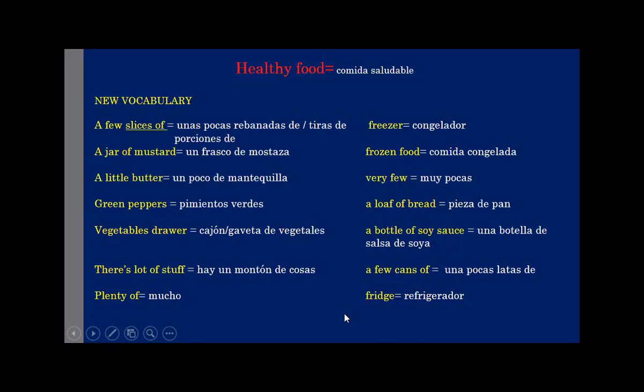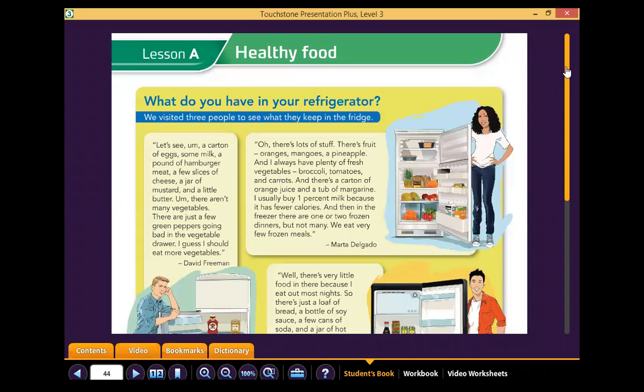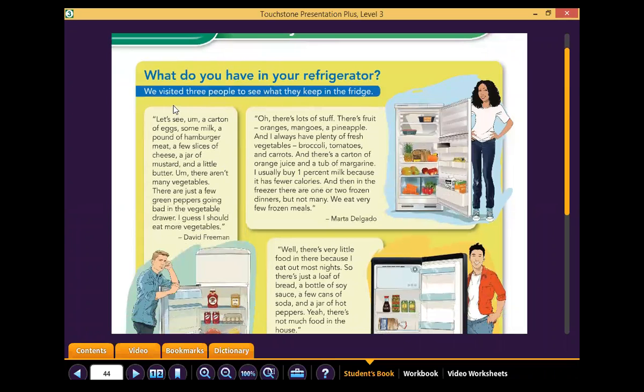Remember that you can practice these words as many times as you need. When you finish practicing, you have to read this part and you have to understand the message. Remember, make sure that you can understand the message. What do you have in your refrigerator? So take your time to understand this part. Van a tomar su tiempo para que comprendan el mensaje.